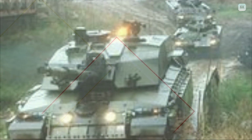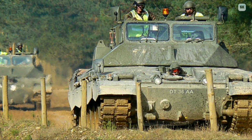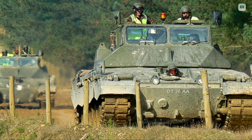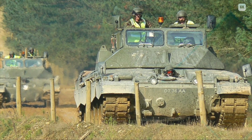In May 2021, the UK MOD published a command paper entitled Defence in a Competitive Age. In it, the MOD proposed to retire 79 tanks from the current fleet of 227, with the remaining 148 vehicles upgraded to Challenger 3 status.